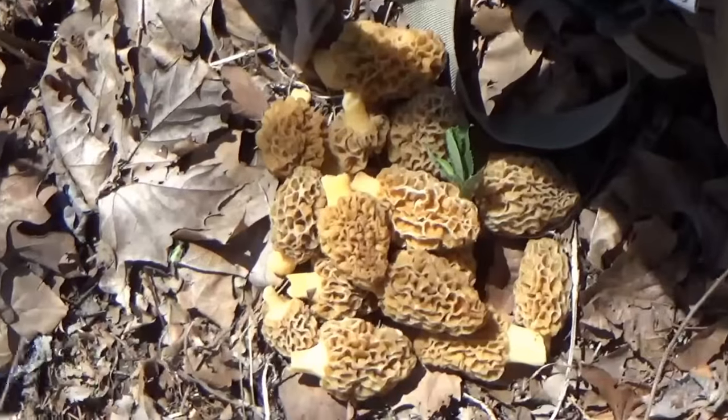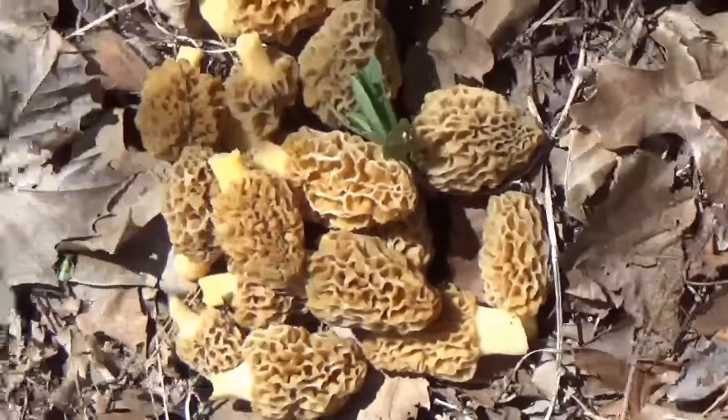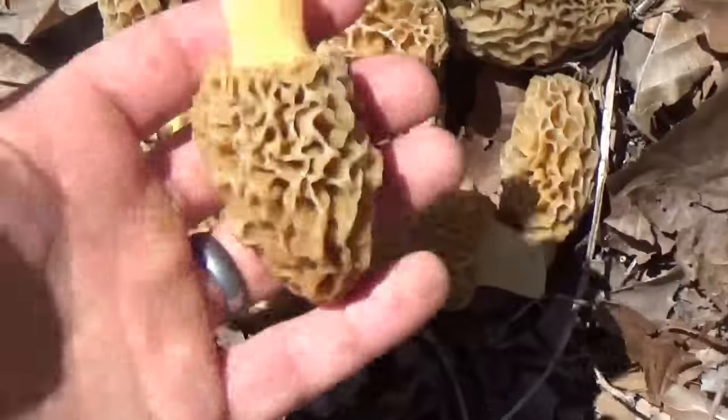That was a killer patch. I picked up another 16. Let me move my backpack here so you can see. Just fresh, beautiful yellow. Pretty nice mushrooms.